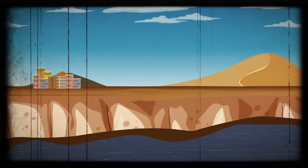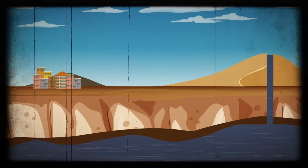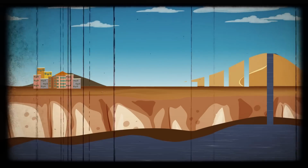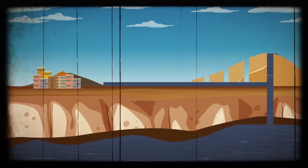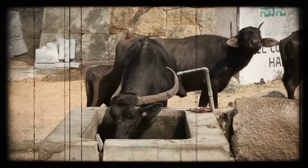Locals would dig a deep well at an elevated point, deep enough to tap into underground water. They would then dig parallel shafts at regular distances. Then they would dig an underground channel that connected the city to the well. Solely with the help of gravity, water would run from the well to the city. This traditional technology provided water for crops, livestock, and humans.